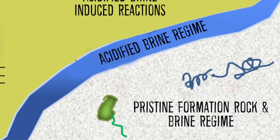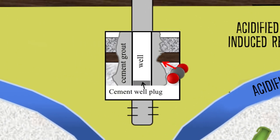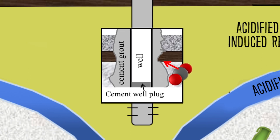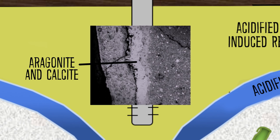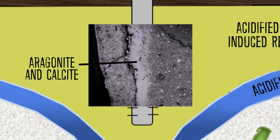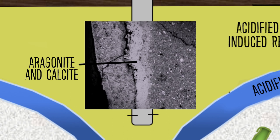However, injected CO2 can also react with wellbore cement, forming calcium carbonate. This affects the wellbore integrity. Thus, a better understanding of calcium carbonate formation will help us design more effective and safer CO2 sequestration.